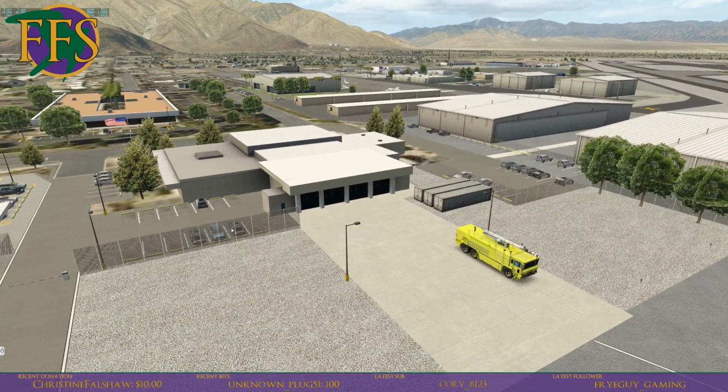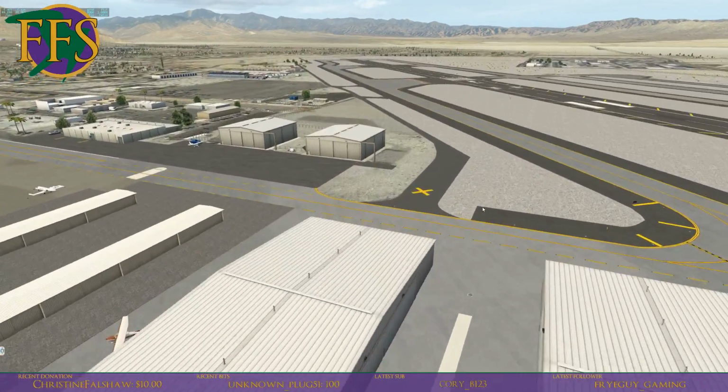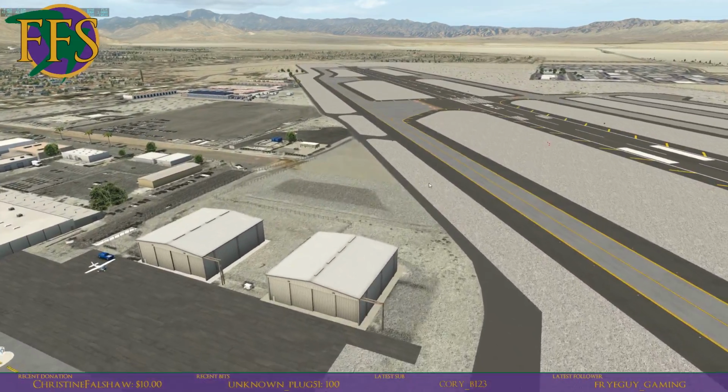I presume this is where the trucks would have rolled from had the trucks been real.